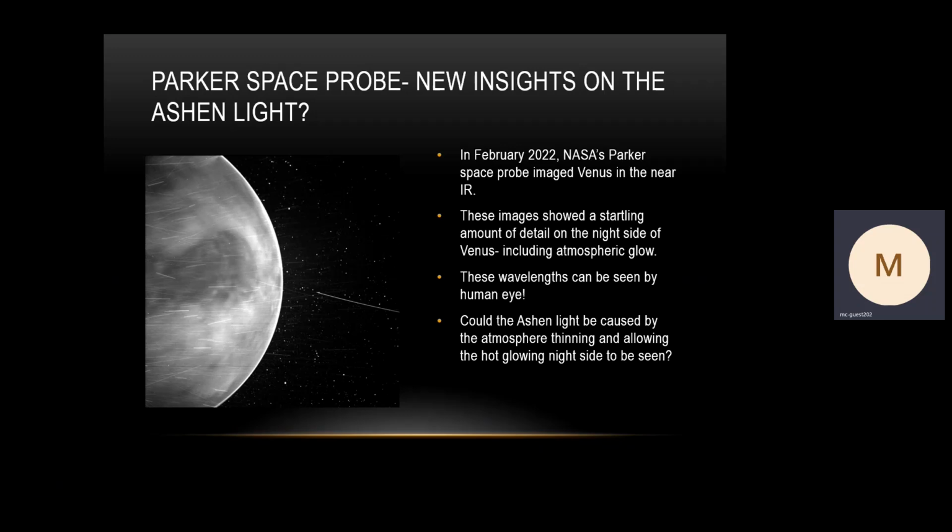So in February 2022, the spacecraft passed by Venus and imaged it in the near infrared. Now, what's interesting about it, can you see these darker patches here? This is the night side, and this is structure from the surface coming through the night side. And the astronomers that were examining this were really quite surprised, because some of the wavelengths that we're looking at here are in the visual. The human eye would be able to detect them.